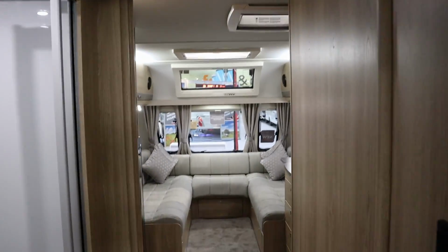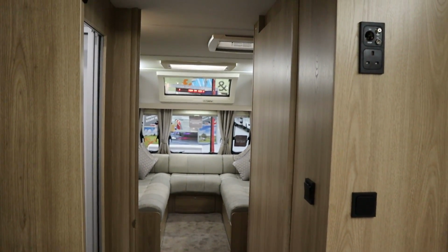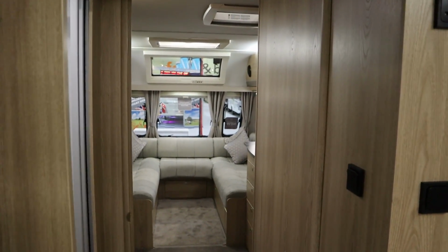So let's give you a view from the very back of the van. So you see there's plenty of space all the way down here. So the big twin axle and the fact that it's 8 foot wide gives you that real space. So I do think this would be a really good caravan for a lot of young families. The size of it, due to the fact it's nearly 8 metres long and it's also 8 feet wide, gives a vast amount of space.